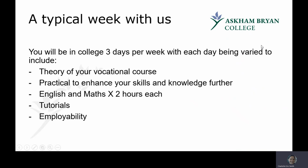So what does a week look like within Foundation Learning? Whatever level of course you are on, you will be in college 3 days per week, with each day being varied to include theory of your vocational course, practical elements to enhance your skills and knowledge further, English and maths, one-to-one and group tutorials, and employability skills.